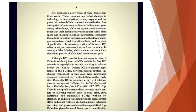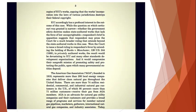Upcodes is a for-profit startup whose business model centers on allowing website users to copy, print, save, distribute, and manipulate I codes without restriction, in addition to selling premium access, which offers additional features like bookmarking, advanced searching, and project collaboration capabilities. Upcodes has given the world free access to unauthorized copies of ICC's works, arguing that the works incorporated into the laws of various jurisdictions destroys their federal copyright. ICC accordingly has a profound interest in the outcome of this case.